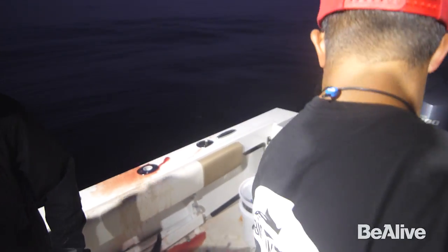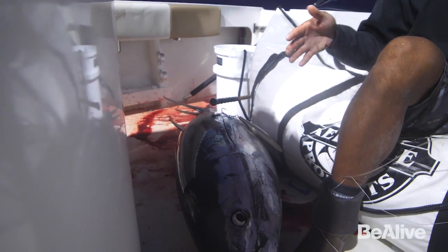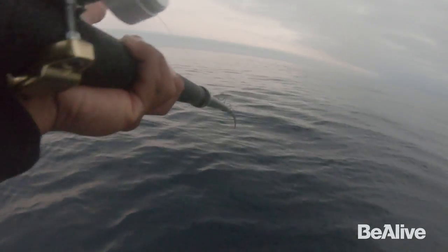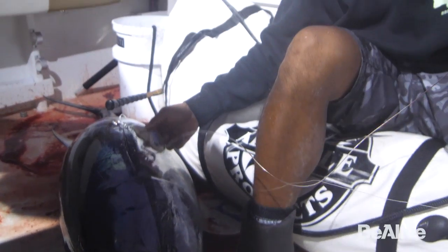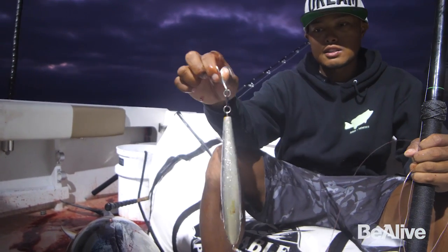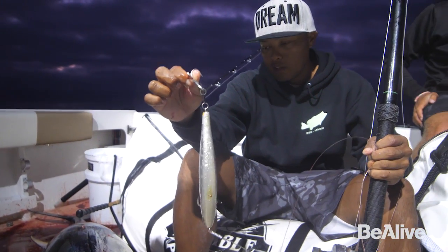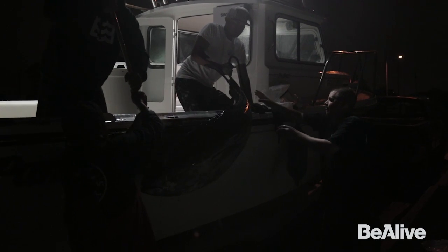See all this? This is from the line rubbing against the fish as it's pulling away from me on the fight. And during the fight, they're so powerful, they rip out. Did you see that? And a lot of times you end up snagging them as they're swimming away once those initial hooks rip out. It's important to have super sharp hooks, the right hardware, because it ups your landing percentage. So stoked to get this on the boat.